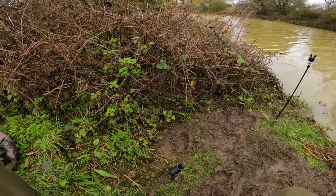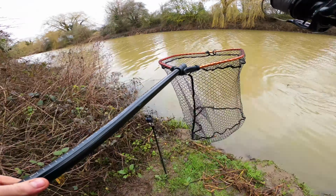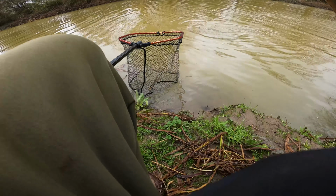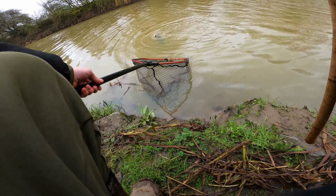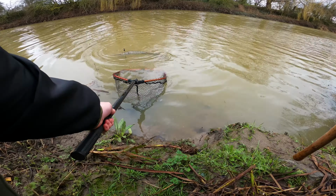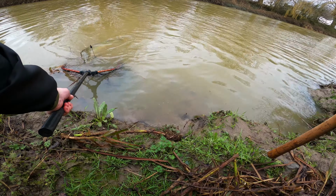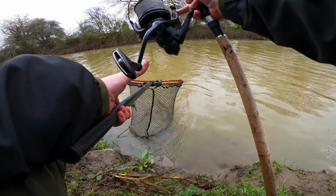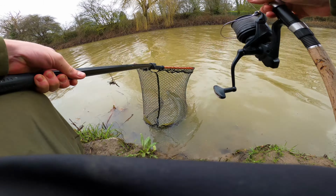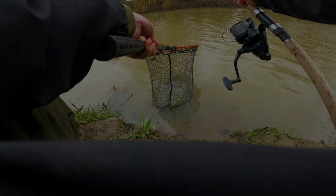Oh my days. That's a big pike. That's a big pike. Please don't come off. Please don't come off. Oh my days, get in that net, please, please. Oh, baby, baby.